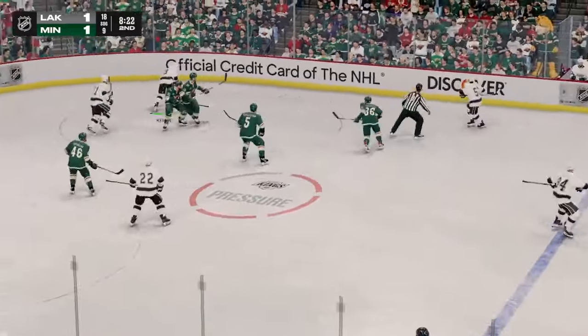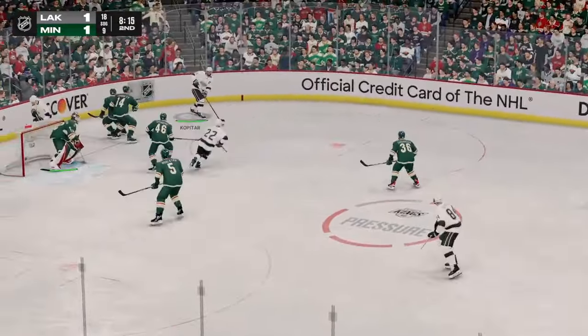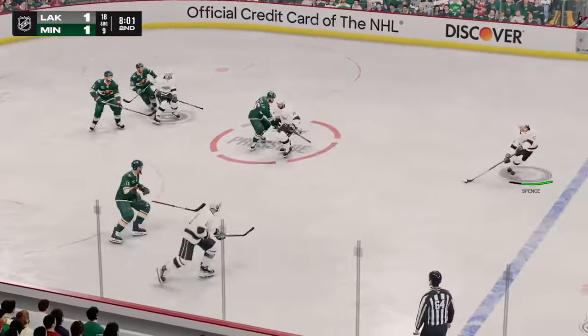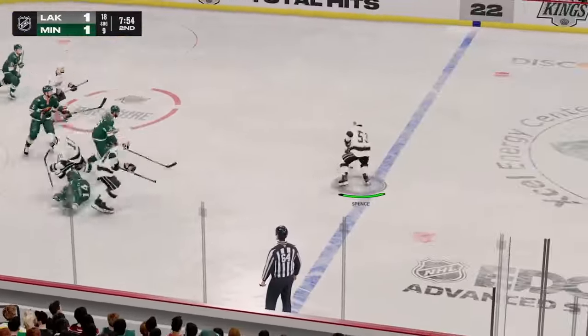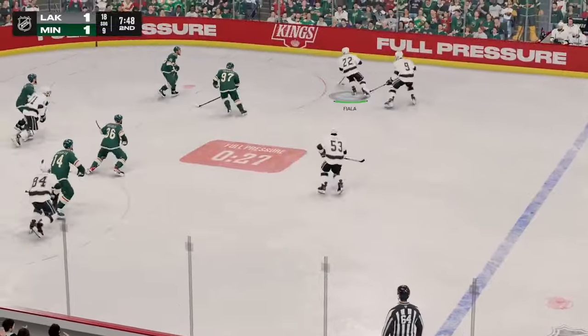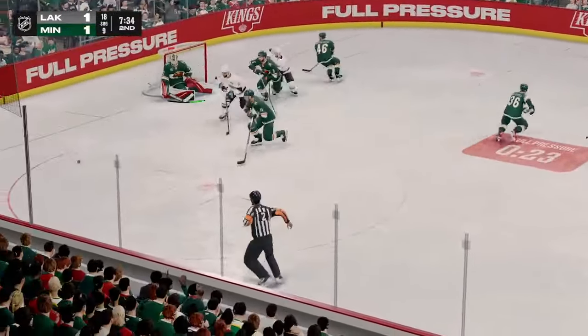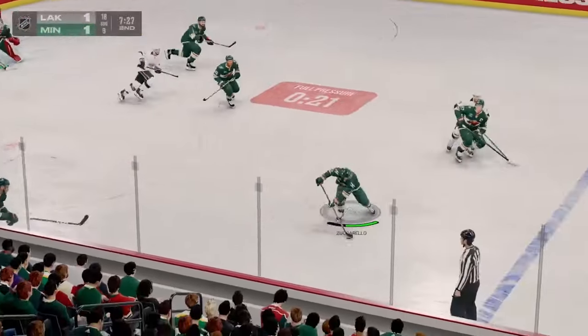Minnesota's won the draw, and he's knocked off the puck there. Quick feed to Fiala. Slides the puck over. Poked away by Eriksson Ek. Slides it across. Handles it along the blue line. And it banks off a stick in traffic.